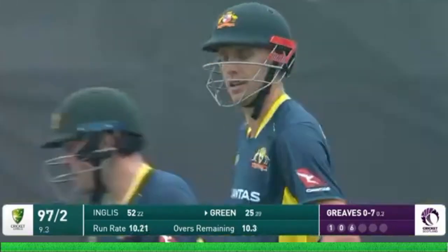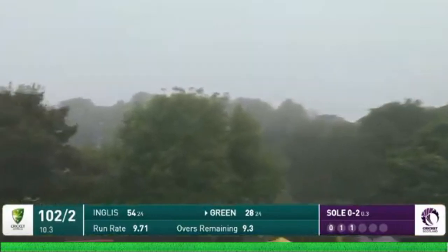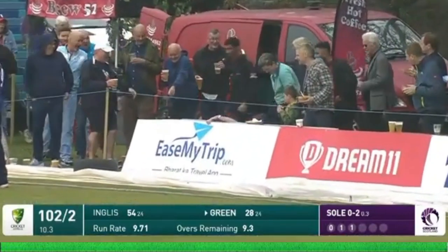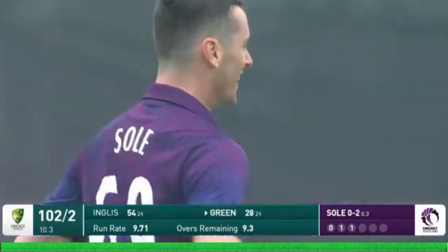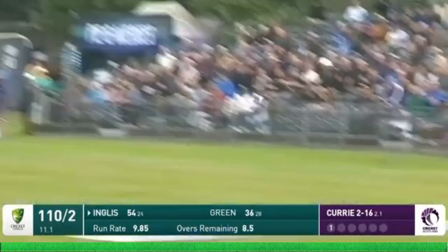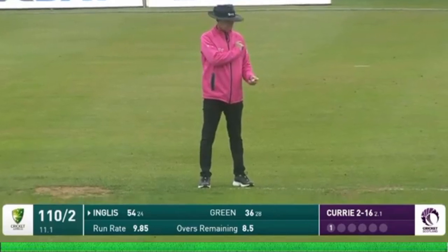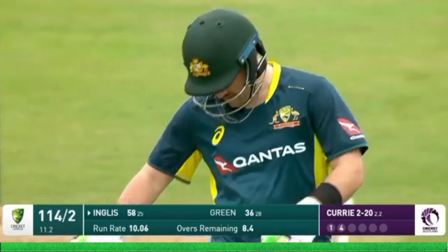So Cameron Green getting in on the action now. Short, carved away. If it's a bouncer, it's got to be good. And oh dear, that's 4 down. Well, he carves that one away, and that's going to be a one bounce 4. So Curry getting a little bit of treatment now, coming back into the attack and not getting as much assistance.